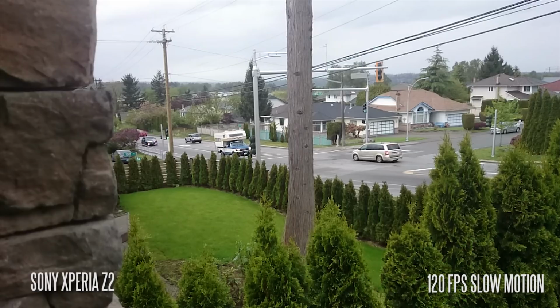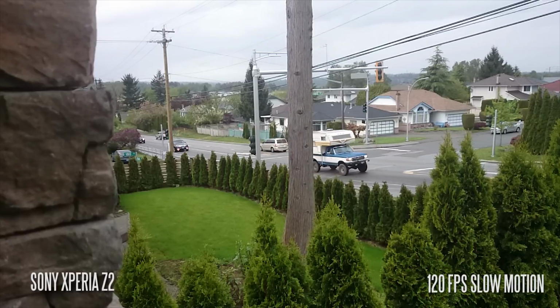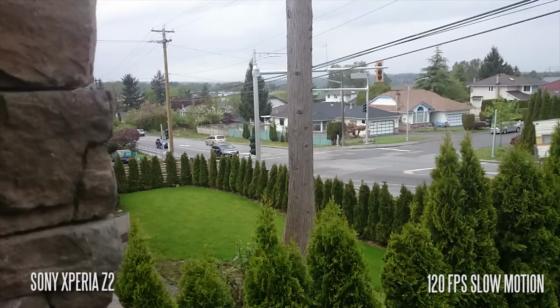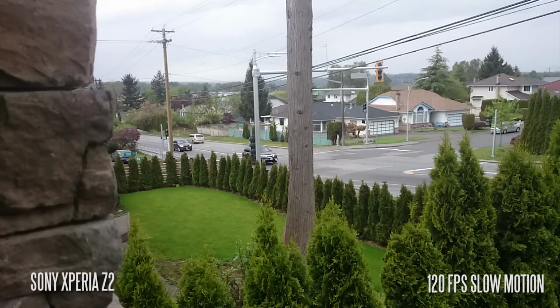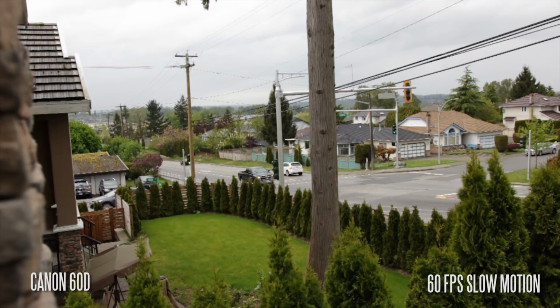Now lastly, another cool advantage of the Sony Xperia Z2, like most modern day smartphones out there, is that it can also do slow motion at 120 frames per second at 720p, which is actually twice as good as what the Canon can do at around 60 frames per second at 720p. So again, the Sony Xperia Z2, like most of the smartphones, has these DSLRs beat in terms of slow motion capabilities.